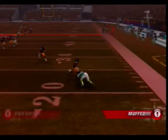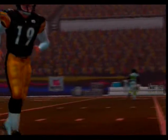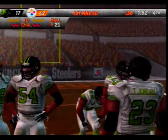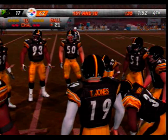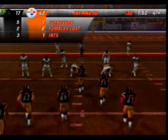He waves for the fair catch. The Steelers pick up the fumble. And below you can see how these two teams have done in the turnover battle. So it's first and 10 following the fumble.